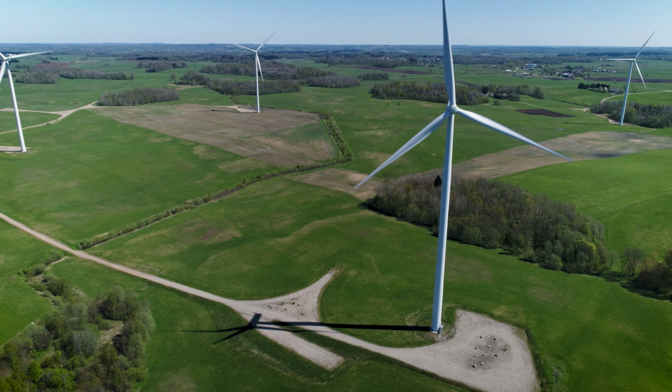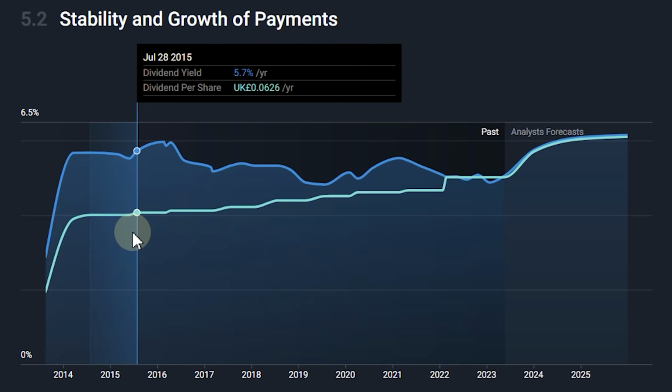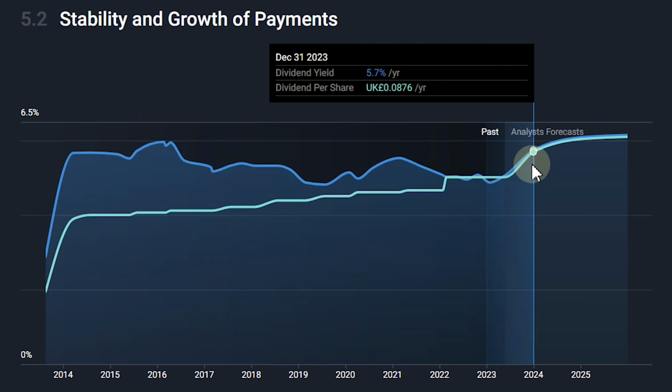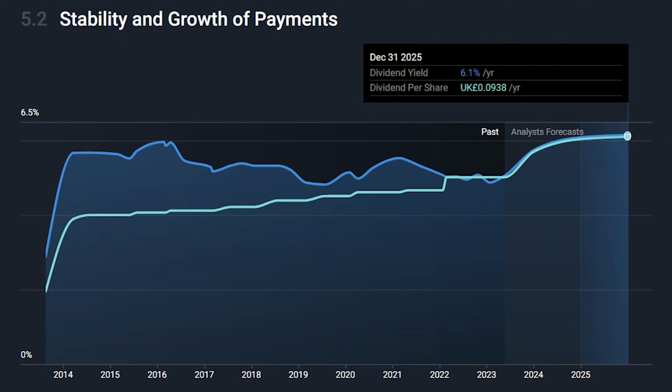Greencoat UK Wind is now trading at a 3.7% discount to its net asset value. It's been trading at a premium for most of the time over the past decade. The company is known for paying out strong, stable dividends to investors. The current dividend yield is a whopping 5.1%, which is higher than the average yield for UK equities, i.e. other UK companies. These have been stable and growing over the past 10 years, which is a really good sign.